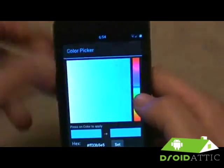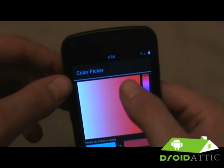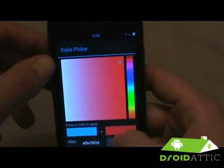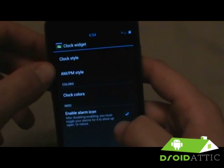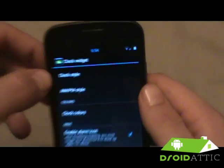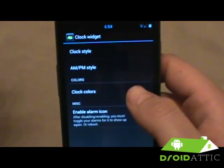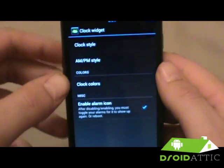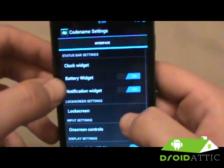One thing that I don't know if it's just me being dumb or if it's something that's maybe broken in the ROM, I'm not really sure: whenever I go to change the clock color, I click set and then back out, and it's not changing the clock. You'll notice it's still blue. I don't know if that's just me. Maybe somebody can drop me a note in the comments or rag on me later about it. But that's one thing that I couldn't get to stick.